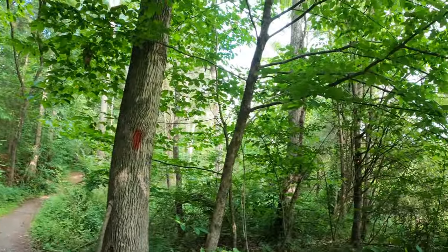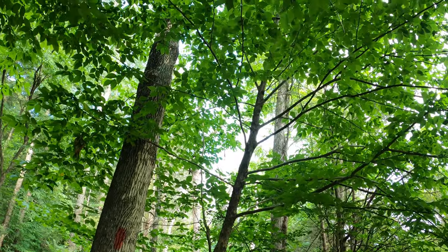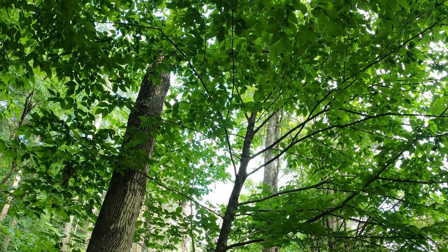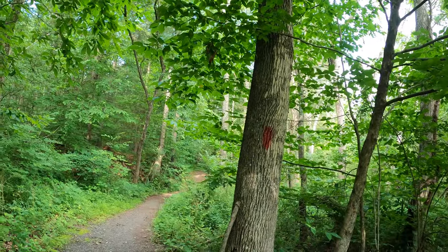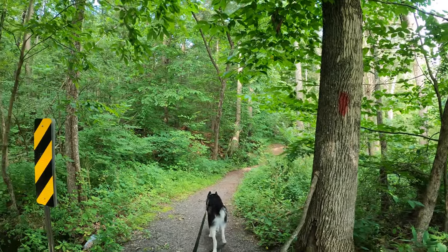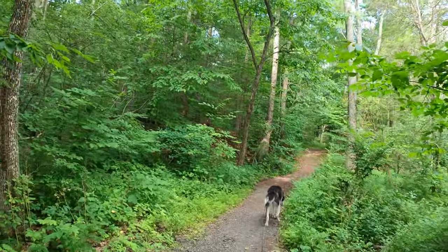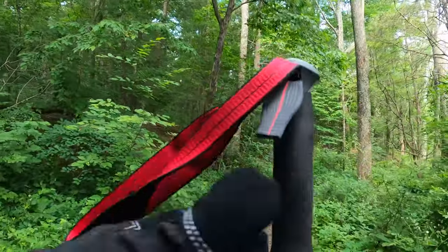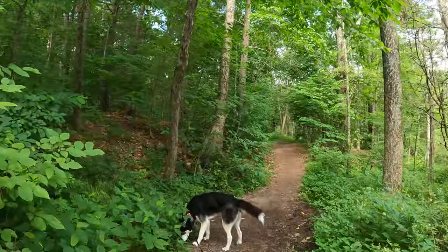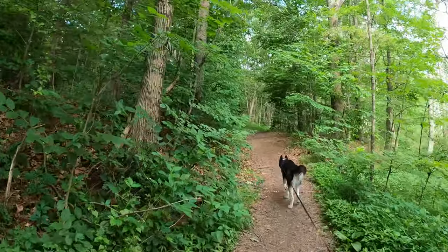All right, now we're heading back into the wooded areas of the Red Trail. There's some type of little bird up here, just chirping away. This is actually one of the nicest parts of the Red Trail. And as far as hiking goes, this is still easy in my opinion, but it's more along the lines of easy slash moderate.